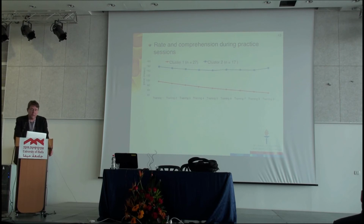But you have another cluster of children who don't seem to develop that much during the training. And when you look at the comprehension scores during the training sessions, it seems that the group that proceeds nicely in terms of reading rate also maintains a very high level of reading comprehension. But this other group performs really poorly at the end of these sessions. And I think this reflects that in our study we had a group of children who seemed to have really poor effort or poor concentration in independent practice.